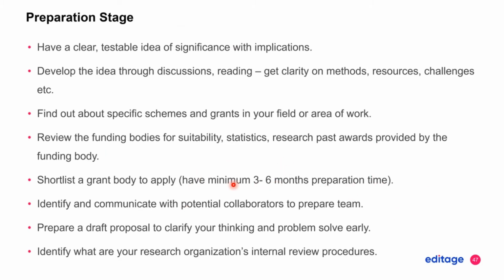Also in this time, you can register on SAM, and register on NIH and NSF. Then you want to prepare a draft proposal to clarify your thinking and problem solve early. Then identify what your research organization's internal review procedures are. Often these competitive grants only allow one submission per institute, so you may be competing with other laboratories and PIs at your research institute.